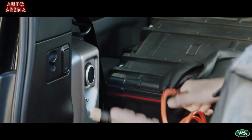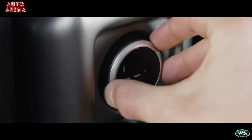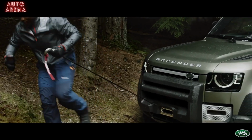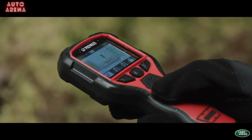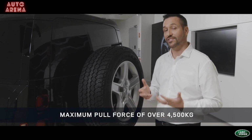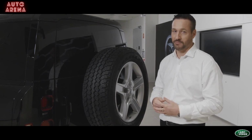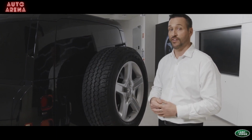Other handy features include an integrated air compressor fitted in the load space that can be used to inflate vehicle tyres, bike tyres, airbeds and other inflatable items, and a remote control electric winch, which allows wireless control to ensure operation up to 45 metres away from the vehicle. It has a maximum pull force of over 4,500 kilograms. The winch bolts directly to the chassis and requires a winch mounting kit for fitment, which is made up of a winch cradle, crush cans and pedestrian-friendly winch cover.